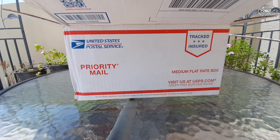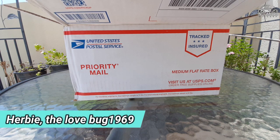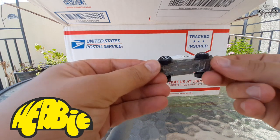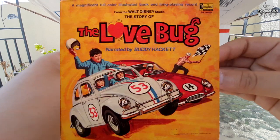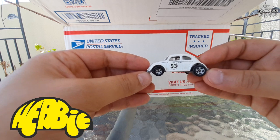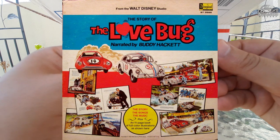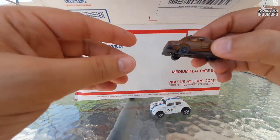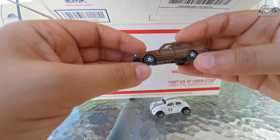Yes, first of all, one of the famous cars in the history of the cinema. Yes, the Beetle. I think all the guys, the generation of 70s and 80s, they know this car. This is a Hot Wheel of 1988. Okay, let's go. Here we have a Bluebird Turbo Nissan.